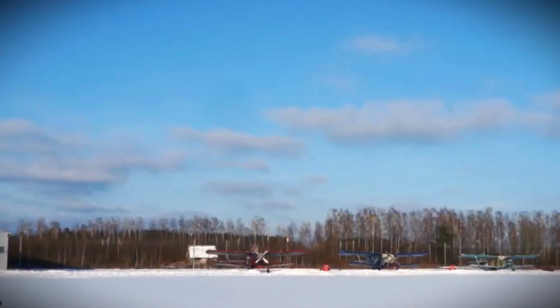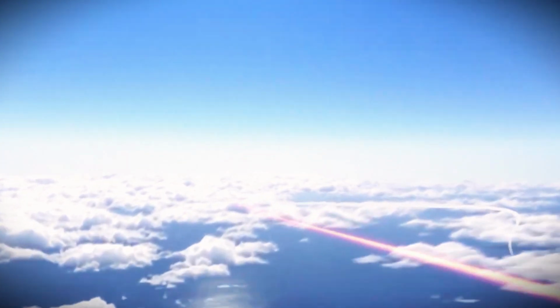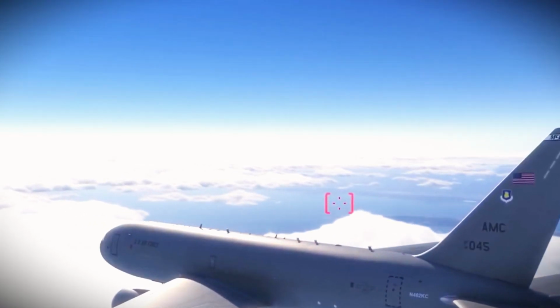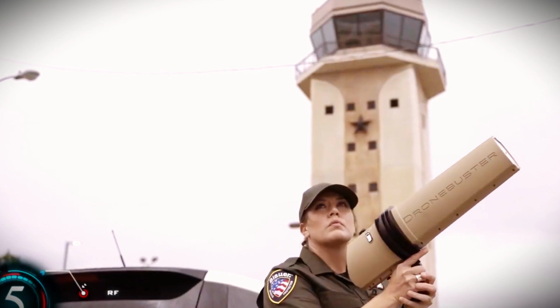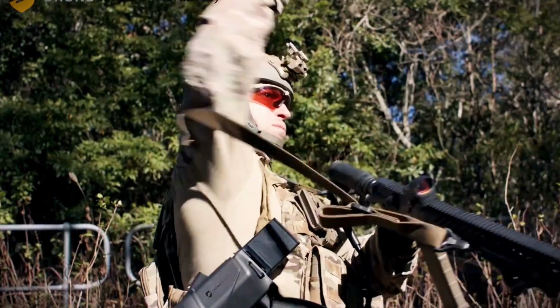It sets up quickly, emitting a powerful signal that cuts off the enemy drone's antenna. The drone then enters safety mode, stops recording, and lands, leaving the enemy confused. Once the drone returns to its operator, it helps track the enemy. And that's how you outsmart them.